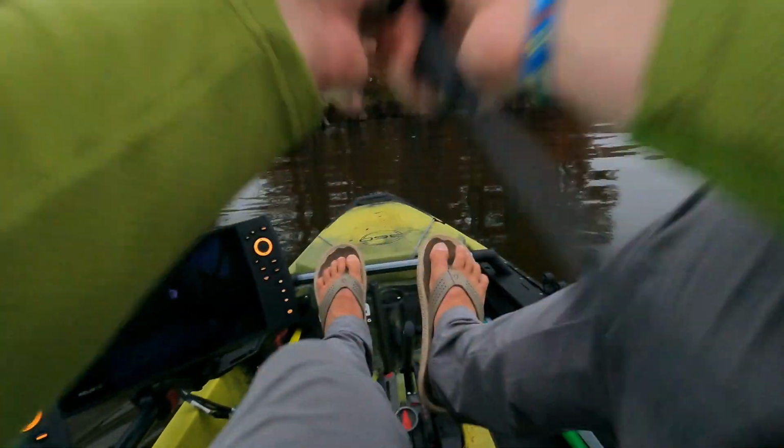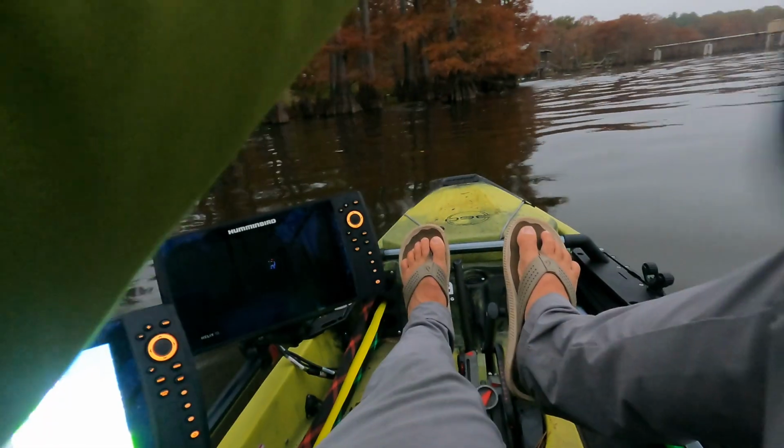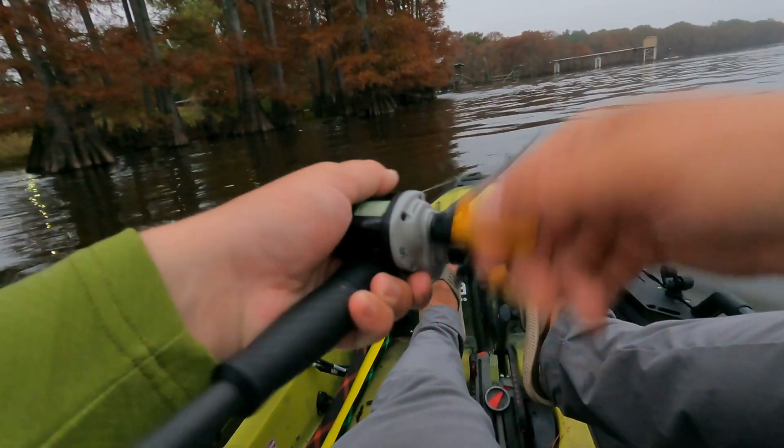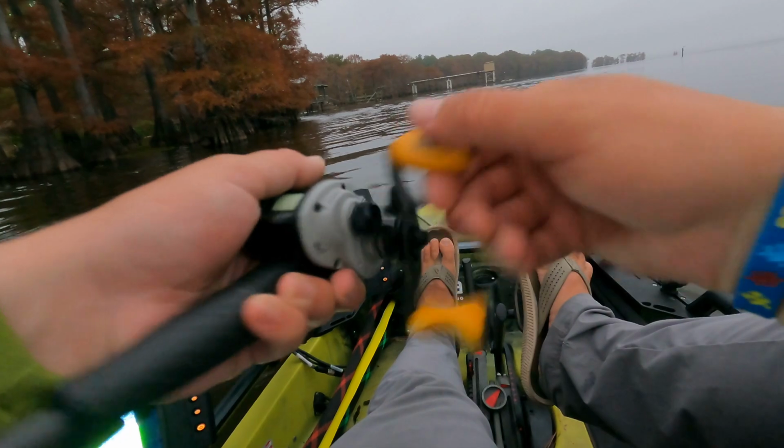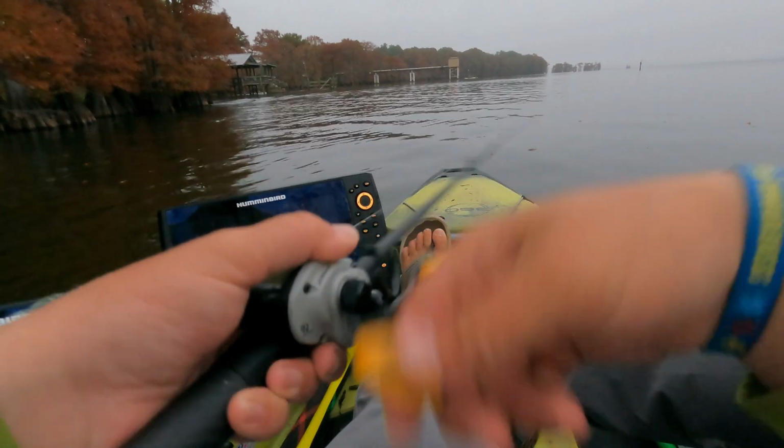All right, guys, good morning. We're back on the water. It's day 4 of practice. It's a Tuesday. We're probably gonna look for the same stuff that we found yesterday, see if we can find that same type of grass that we can try and replicate around the lake.